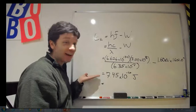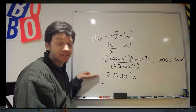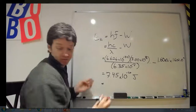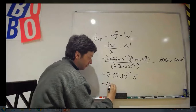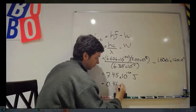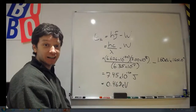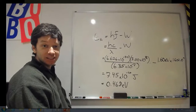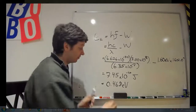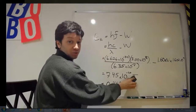Now, if you divide that by your conversion, 1.602 times 10 to the minus 19 joules per electron volt, you'll get 0.468 electron volts. Okay, so that's our kinetic energy. Now, part B says to find out the speed of those electrons. Well, to do that, I'm not going to work with electron volts. I'm going to work with joules.